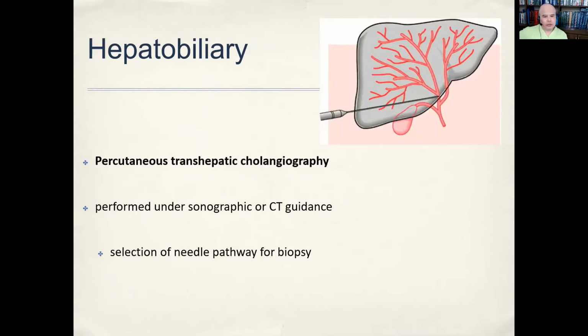Let's go with percutaneous transhepatic cholangiography. This is performed by our interventional radiologists, and they will inject a dye in a dilated biliary tract or biliary channel. It is performed under sonographic or CT guidance, and they will inject a dye in order to verify if there are obstructions or lesions in the biliary tract. The problem with this is, it is invasive. Second, you need to check for the pro time and bleeding parameters because most of these patients are cirrhotic, jaundiced, and we don't want to have bleeding intraoperatively or postoperatively.